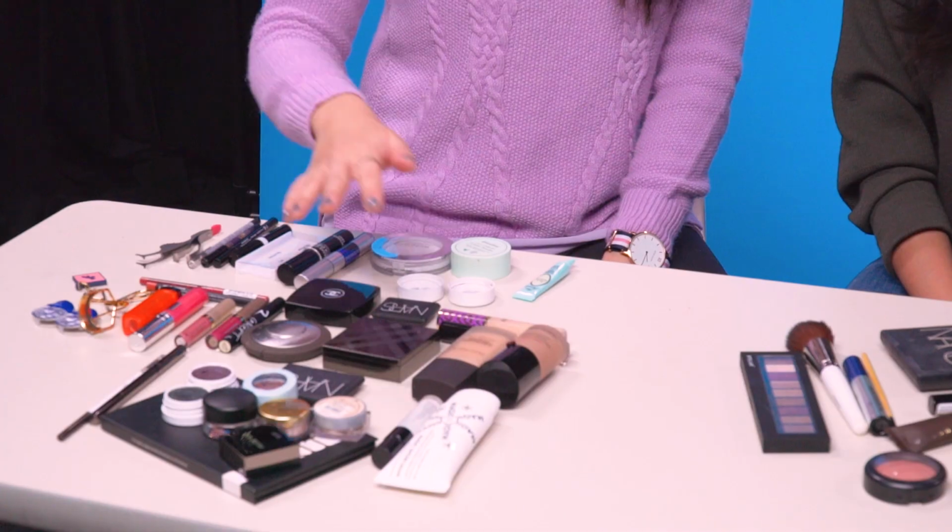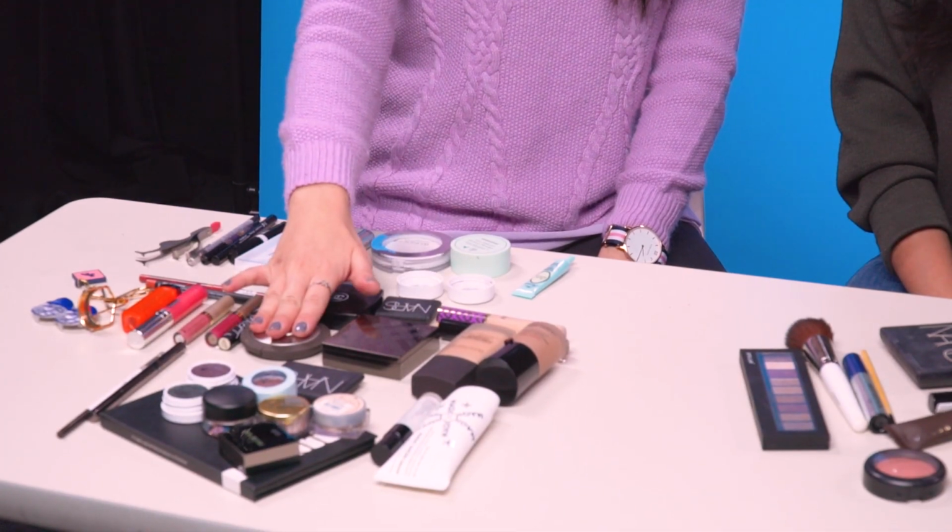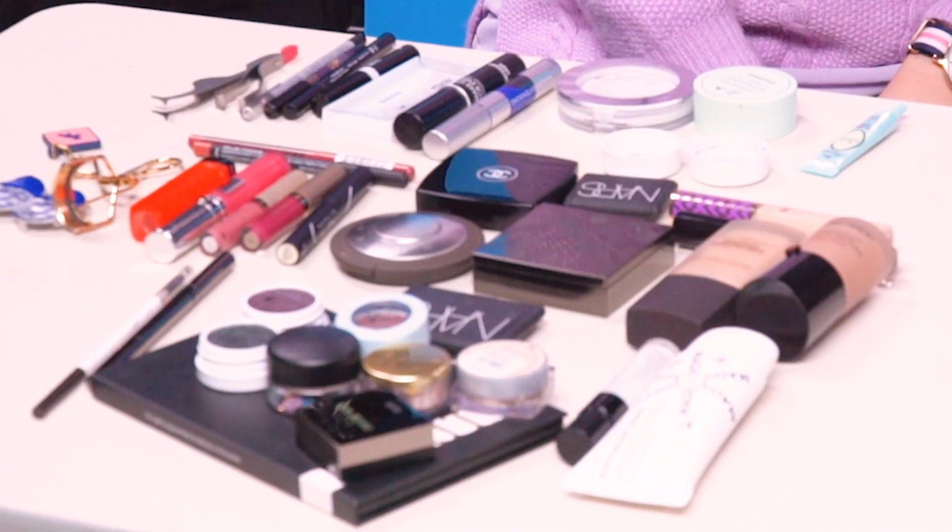Okay, you ready? Okay. Step 1, primer. Step 2, foundation. Step 3, concealer. Step 4, powder. Step 5, eyeshadow, eyebrows, eyeliners, mascara, and then you've got the falsies. And we're not done yet. You need to highlight the inner corners, that's a must. And then you're gonna do the bronzer, the blush, the highlight, and then you need to go to the lip liners. Oh, did we forget brows? I don't even know where we are right now. And then the lips. Okay, I understand why this is a multi-billion-dollar industry now.